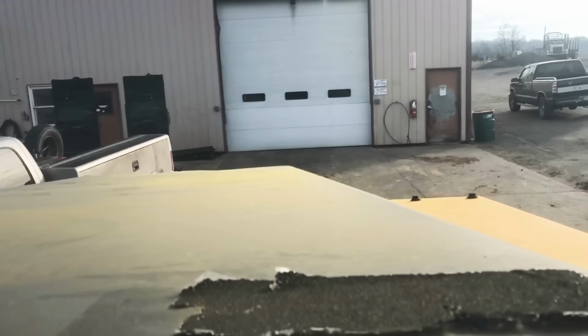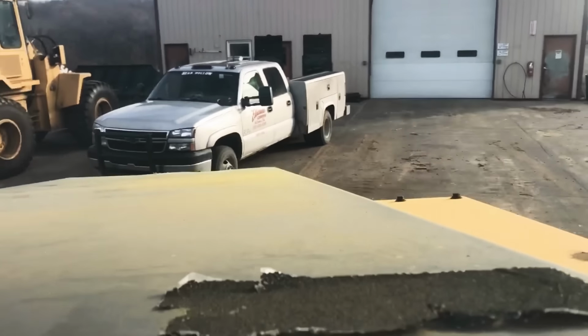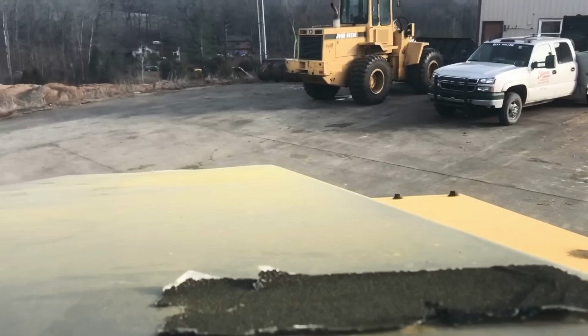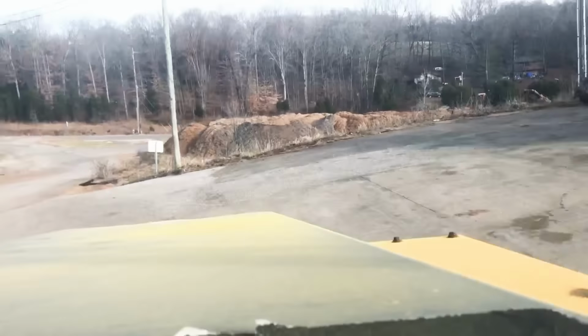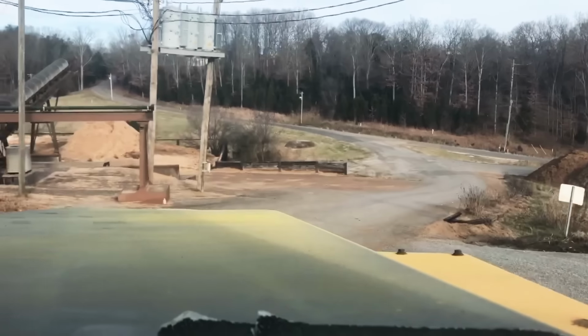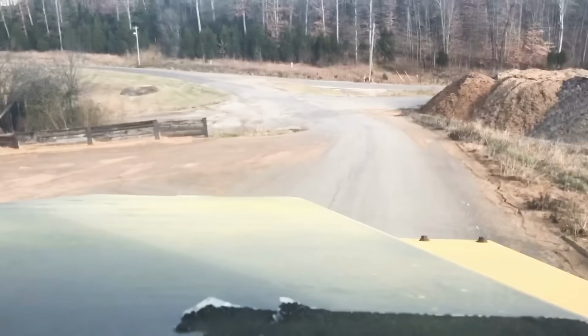And this thing's got about 50,000 hours on it. Tag on it. We bought it for 50. It has 8,200 hours on it. It is in great shape. It's been well maintained.